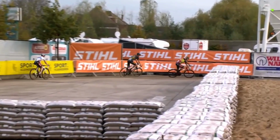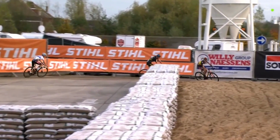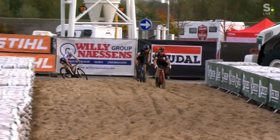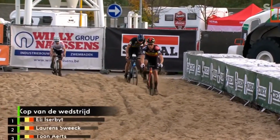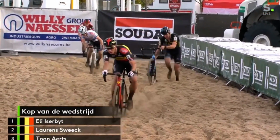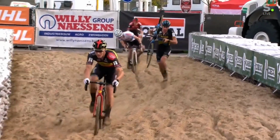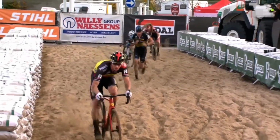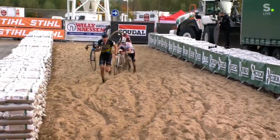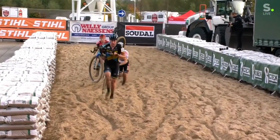Sweeck had no laps slower than 8.1 seconds. Ailey had 3 laps over 9 seconds, and Aerts had 5 laps over 9 seconds. And in the aggregate, Sweeck saved almost 8 seconds over Ailey and 9 seconds over Toon. Laurens Sweeck rode fast, if not necessarily the fastest, and did it consistently throughout the race, and that put him in the best position to win. At least that's my takeaway.